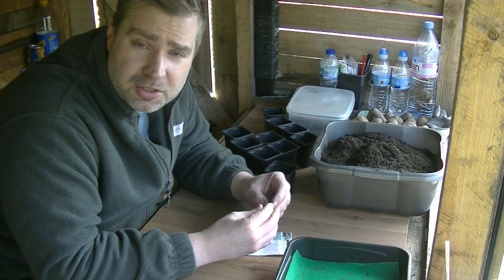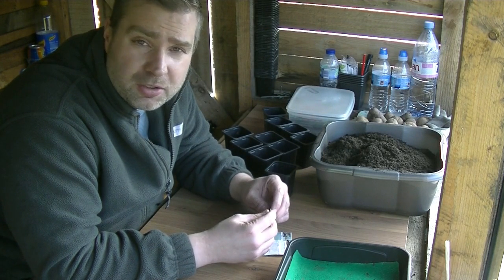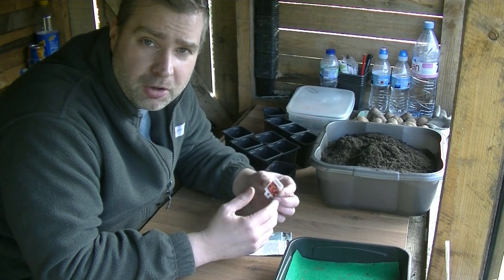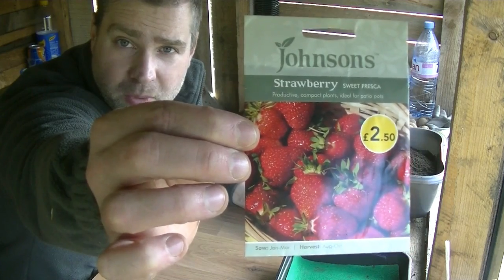Growing from seed does take a little bit more patience, because they are not going to crop in the first year. It'll take an extra year for them, but I think it's worth it, just to be able to have the plants that I know I've grown from scratch. It's just ever so slightly more rewarding. The variety that I'm going to sow today are these ones.